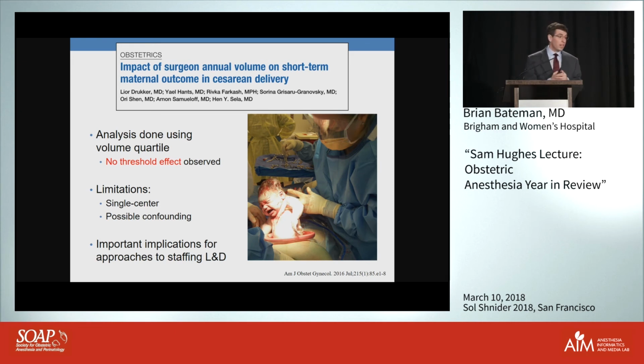The limitations of this study are it was done at just a single center, so it's going to need to be replicated in a larger sample. There's also a potential for confounding, as with any observational study, but the authors point out, if anything, at their center the more complex surgical cases get triaged to the high-volume providers.